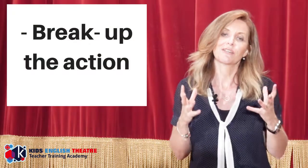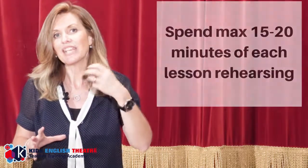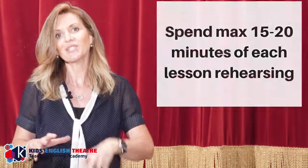Number one, break the action up. In between each scene of the play, get the whole cast on stage singing and dancing a song. This will energize the whole group and make everyone feel continually involved throughout the whole show, so they won't get bored. And number two, avoid children getting bored by spending no more than 15 or 20 minutes of each lesson rehearsing. This way you'll leave plenty of lesson time to play other games and activities that children will find enjoyable and engaging.